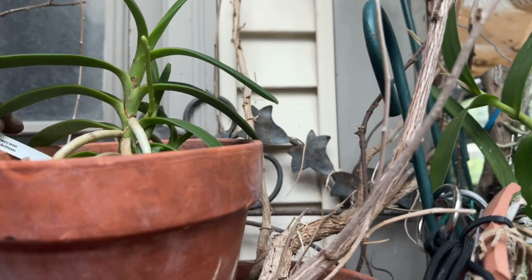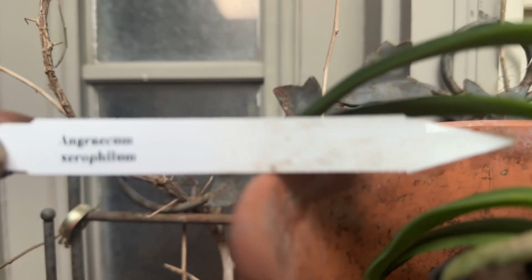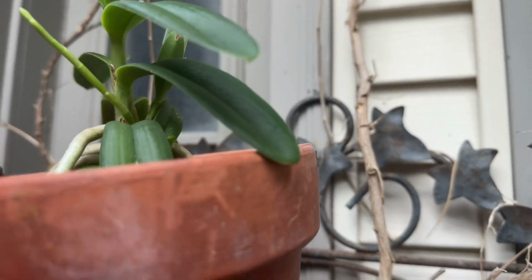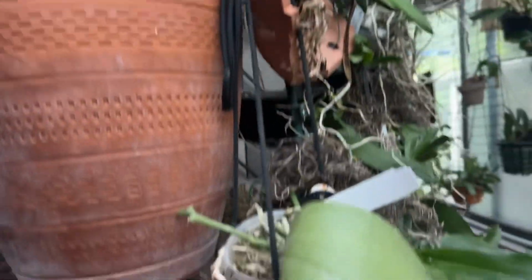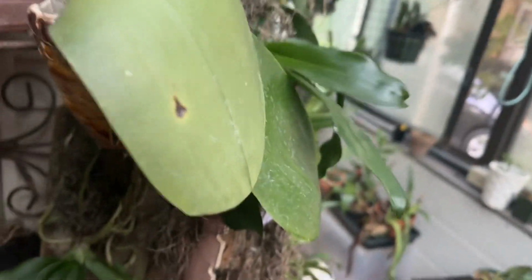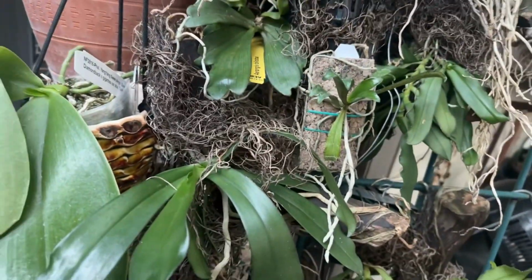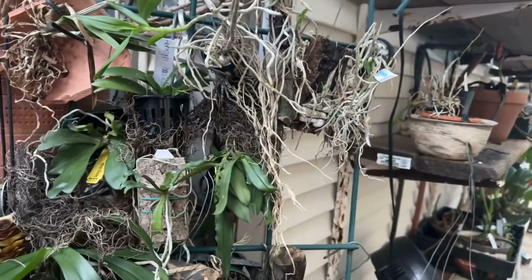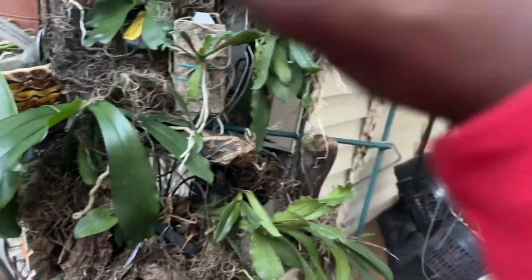Okay, down below here, this is my Angraecum viburnum, which is the variety, or superbum variety xerophyllum. And you see there's a spike still developing there. Right next to it is my collection of some of my mounted Angraecoids and other things, really.